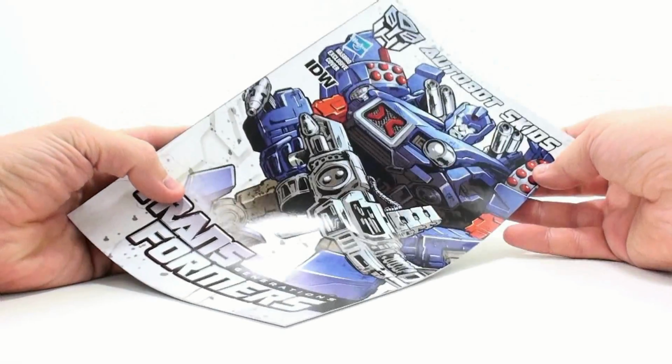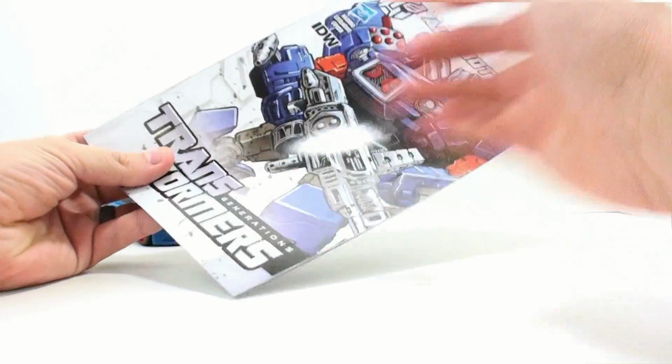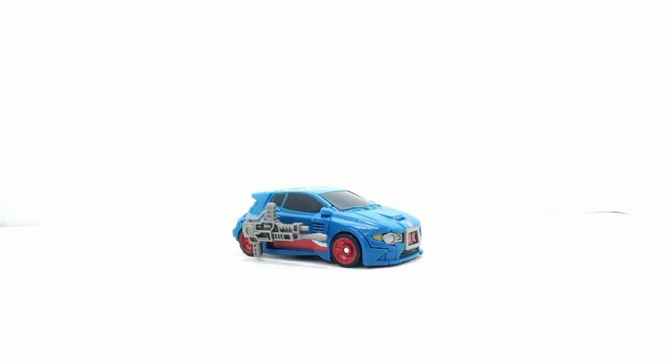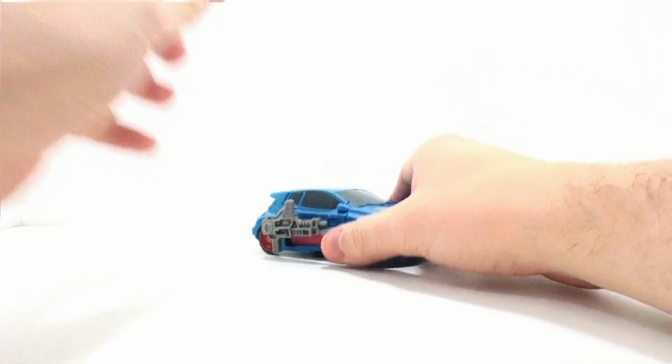If you're going to have a comic book that ties into the toy that you're going to get, at least have the comic book focus on him. The only one that really seemed to do that was Waspinator's, and it's whatever. But here is his vehicle mode.